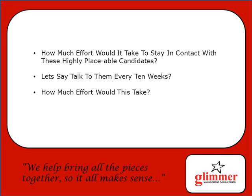We're just staying in contact regularly. Let's just say we stay in contact with each of these candidates every 10 weeks. That's 4 or 5 times a year. Not massive, not over the top, just staying in regular contact with someone 4 or 5 times a year. They will begin to look at you as their recruitment consultant.